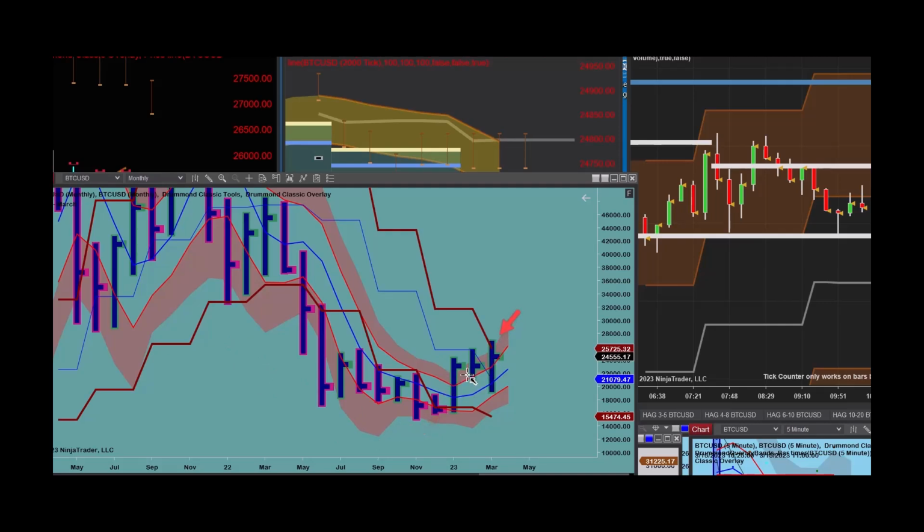Now, this is the interesting dynamic here that I'm watching. We're going against the quarterly downtrend. But against that, the monthly PL dot is kind of pushing up. Now we have the monthly PL dot crossing the quarterly PL dot. This is very bullish. This is very bullish.